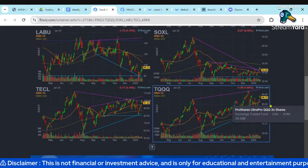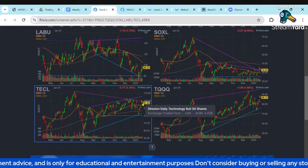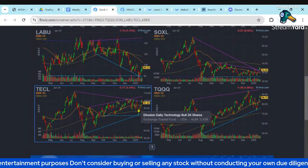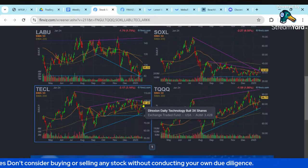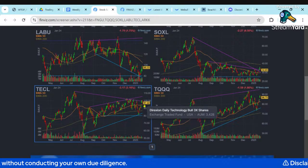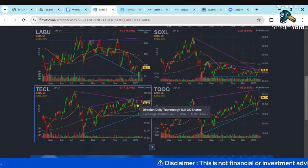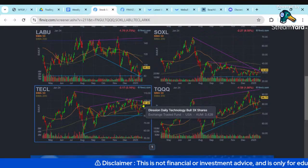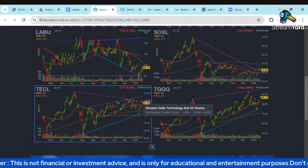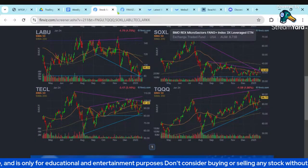TQQQ, just the leveraged NASDAQ, behaved the same way as the NASDAQ. Again, not as significant of an exuberant pop in the broad technology. We did get a gap up above the 50-day moving average. It looks like it hit that upper trend line, got rejected, getting support from the 50-day and resistance from the upper trend line. So again, not as much movement in the broader technology. It looks like it tried, almost filled that gap. So again, just a tightening wedge on the broad technology. So I hope that helps.